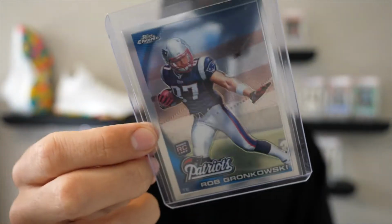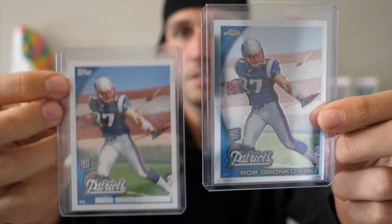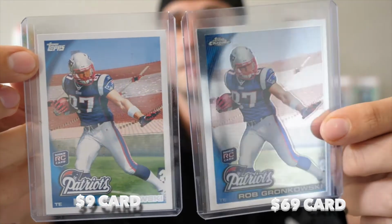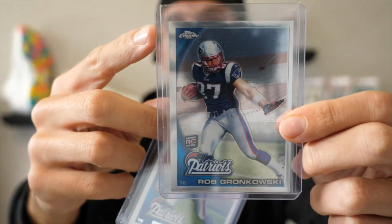Get that? That's the Topps Chrome. That's about 60 bucks raw. And just so you guys can see the difference, here is the base. As you can see, you got the white outline on the base, and then the silver with the chrome effect. Up here it says just Topps. Up here it says Topps Chrome. So that's how you can identify which is which. When you're new to this, it's very subtle to some people.